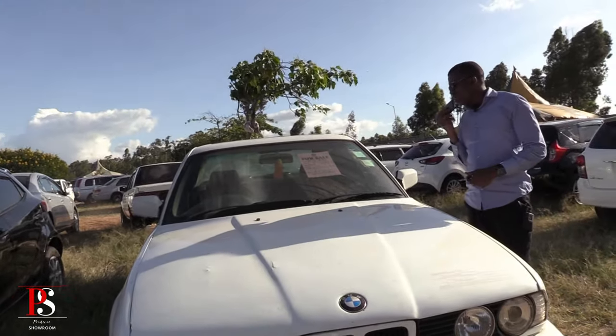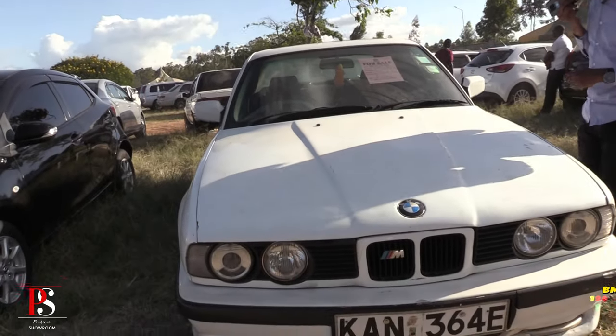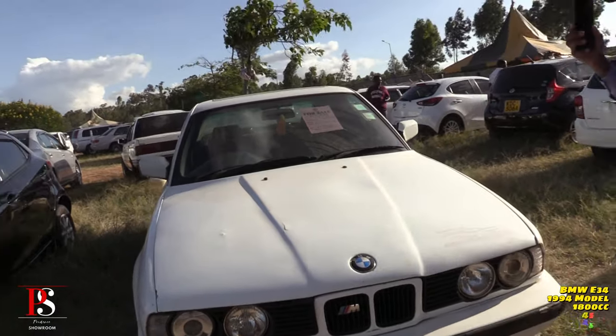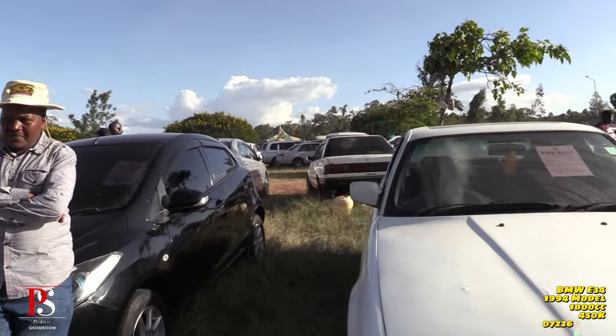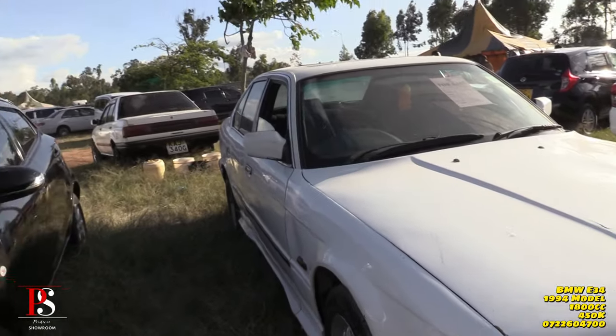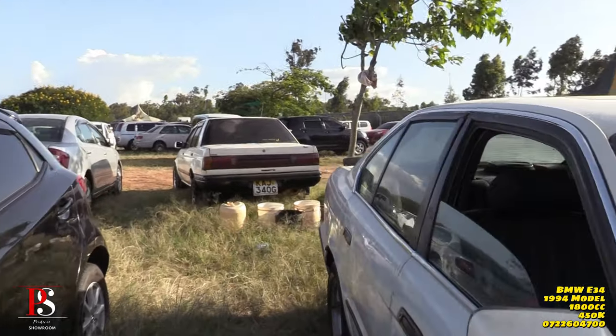Yeah, so guys, this is a BMW E34. The year of manufacture is 1994. This is an 1800cc. The asking price is 450,000. 0722-604-700 is the line for this car. We are just showing you the exterior of this car, what we have.